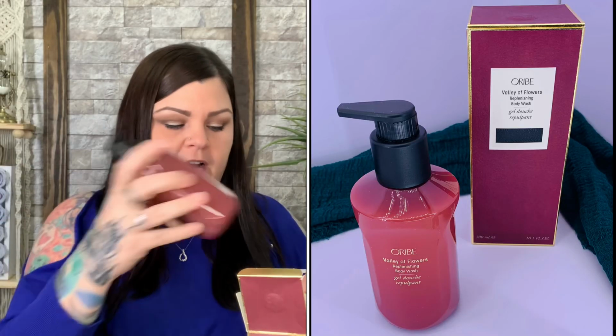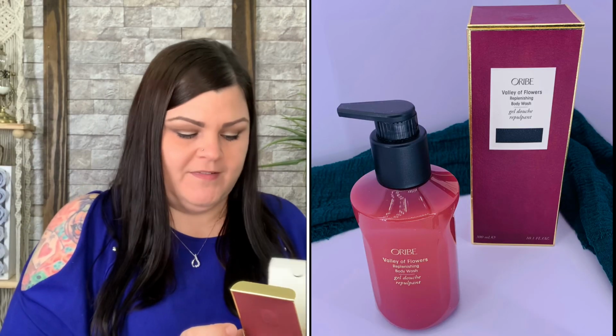So since it has that Bulgarian rose in there, I definitely want to pass it down to somebody else who would use it. Rose gives me a huge migraine and I get them enough. I don't want them if I can't help it. But I do really like that it's a body wash. I just really wish it was in a different scent, so then I would be able to use it. But there's item number 1, and for $54, oh my goodness.